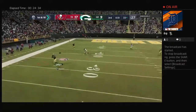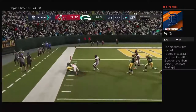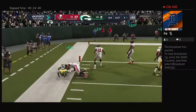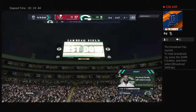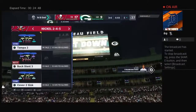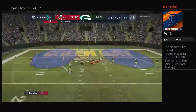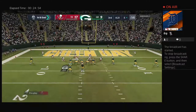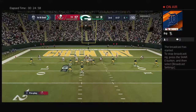On 1st and 10, Love throwing the out route and complete. That's Adams. And he gets it all the way down inside the 10 and mark him at the 5. A really good pickup of 28 yards. That's another Packers 1st down. Two big plays in succession. Not sure this D knows what hit him, but now they've got to get ready. It's 1st and goal.